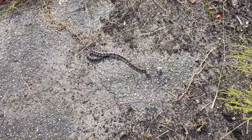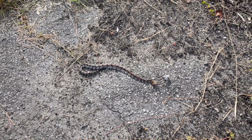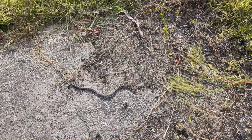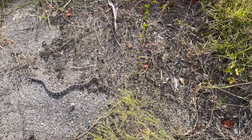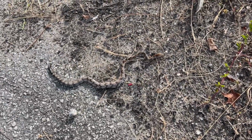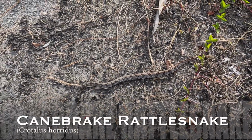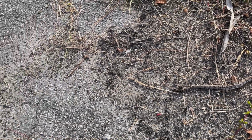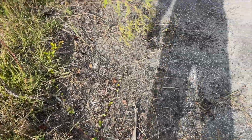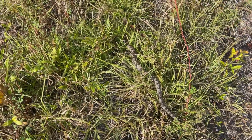I don't know if I walked straight past this when I came out or if this just pulled up, man. But I literally didn't see that when I came out the first time, so I'm not sure if it was there or not. But he's making his way across. A cool little surprise for me, man. That's awesome. Beautiful little canebrake. He definitely wasn't there when I first came up to my truck. He's just now making his way across. He probably crawled right underneath my truck. And that's pretty cool for me to see him as soon as I got back here.